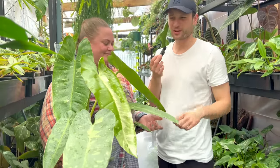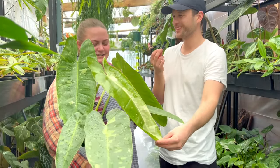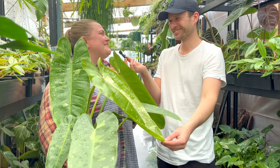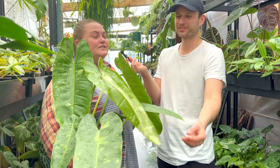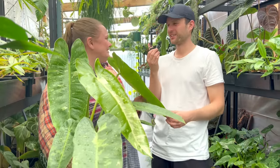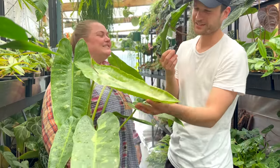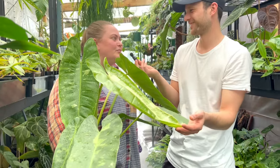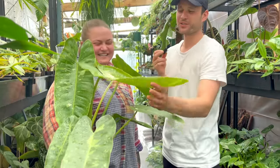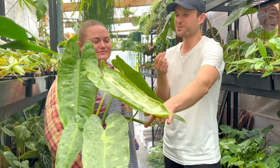So we moved on to the good part of the greenhouse, and this bad boy caught my eye straight away. So it's philodendron. Give me your version. Well, I'm going to say it wrong now. No, there is no right or wrong. Hoso bueno, but that's really Australian. I thought it would be Jose Bueno. I don't know, but. Wait, this is the Australian version? Hoso Bono. Okay, so yeah, I'm fine. Let's stick with Jose. Anyway, by now I think we all know which one we're talking about.